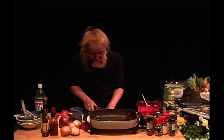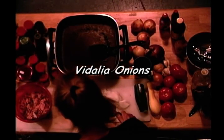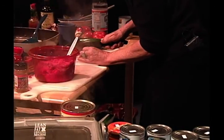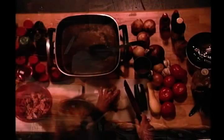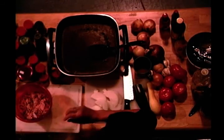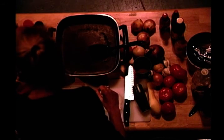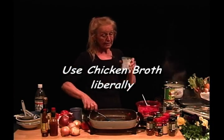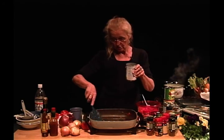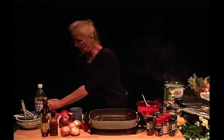Okay, I'm gonna cut up the onion. What should I do? I'm gonna cut this onion up, and I'm gonna put it at the bottom of the other electric frying pan. Actually, I think I'm gonna use this one, because I'm not gonna be cooking this anymore, so I might as well not dirty two frying pans, right? So I'm gonna put it in this one, and I'm going to show you exactly what I'm going to do. Put a little bit of, now this is not EVOO, this is just chicken broth, so you can put quite a bit of it. And I put it down at the bottom.